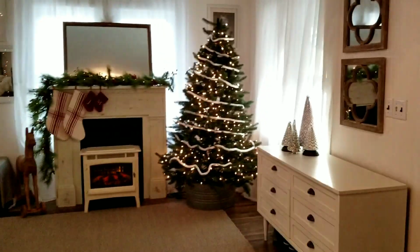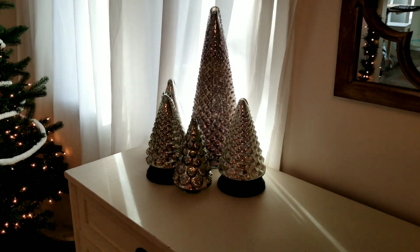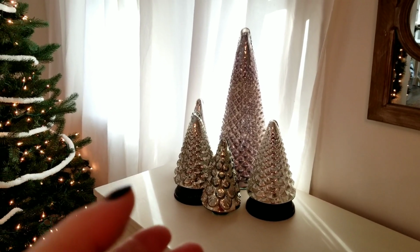So here on my entry table, this year I decided to put all my mercury glass trees. These are mostly ones that I have collected from TJ Maxx after the season. I usually wait until after, then when they go on sale I'll add one to my collection.